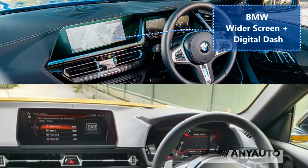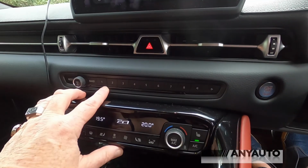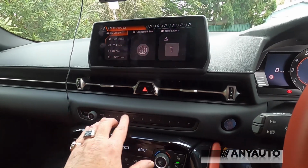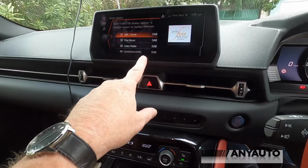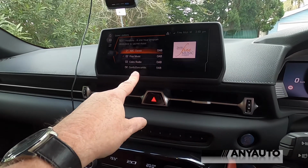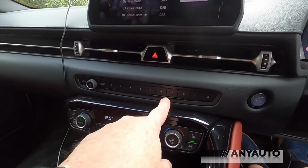Now bear in mind, this is the previous generation of BMW infotainment systems. Down below the one touch buttons, which of course are touch sensitive as well as press, and you can store anything on those you like. As you can see, I've got DAB stores in favourites. Now those favourites are not these favourites, but they can be if you want.